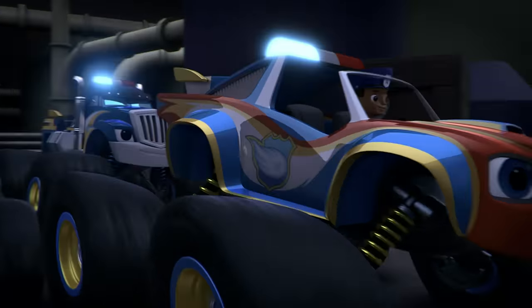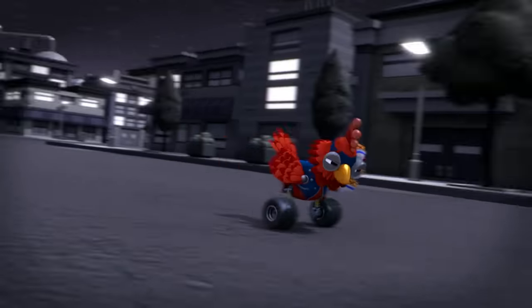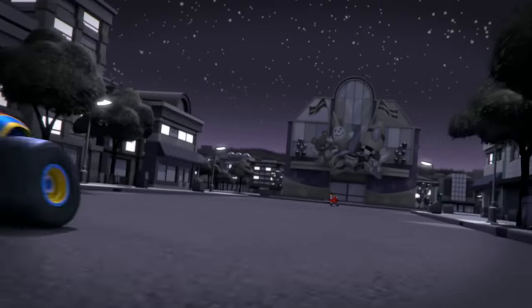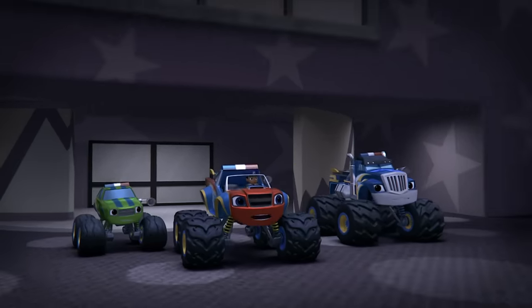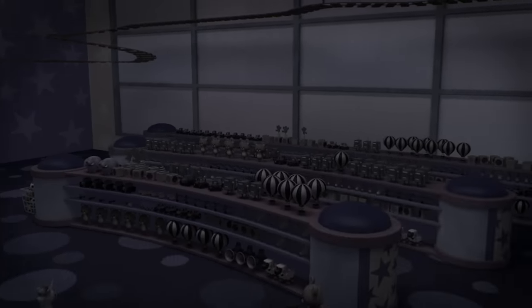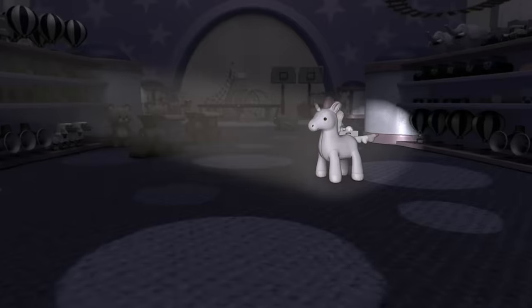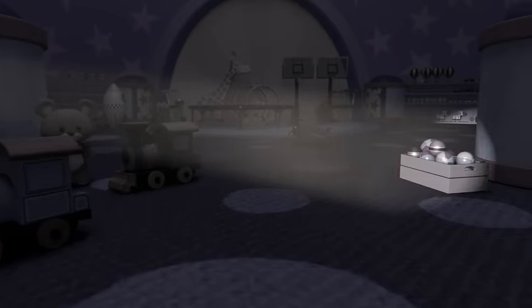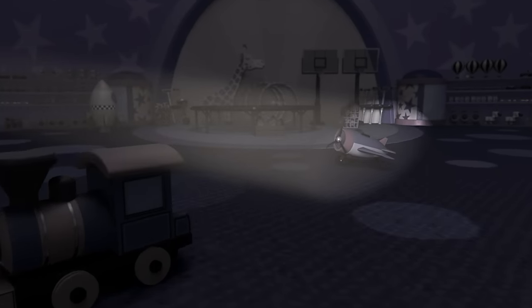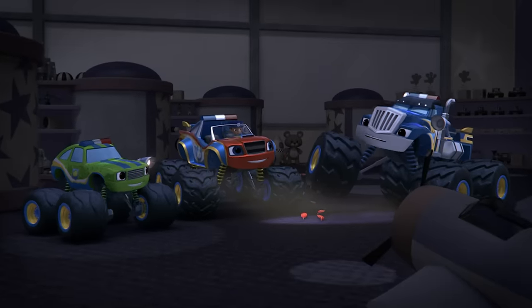Officers, let's ride! The chicken must be somewhere in this toy store. Then I'd better use observation to figure out where she's hiding. When you see red feathers, say red feathers. So that means the spaghetti thief must be hiding over there!